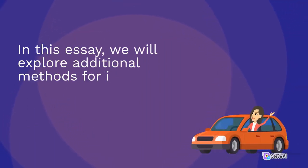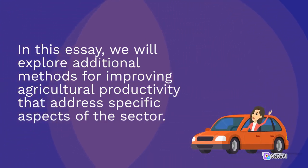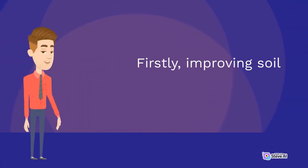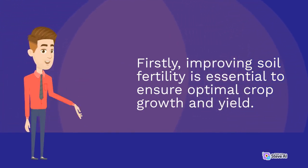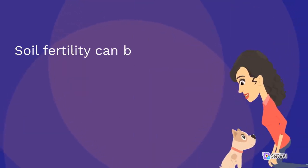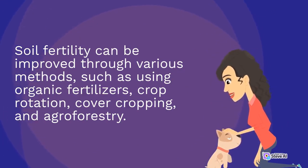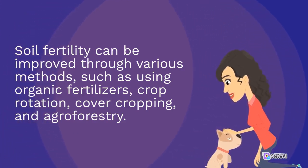In this essay, we will explore additional methods for improving agricultural productivity that address specific aspects of the sector. Firstly, improving soil fertility is essential to ensure optimal crop growth and yield. Soil fertility can be improved through various methods, such as using organic fertilizers, crop rotation, cover cropping, and agroforestry.